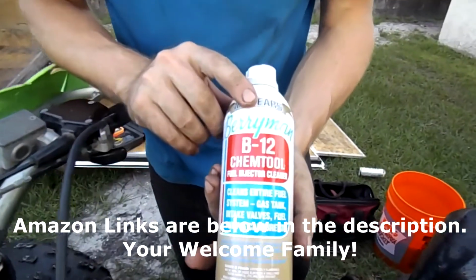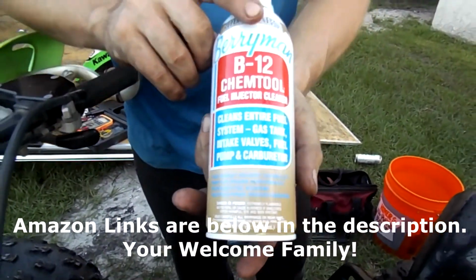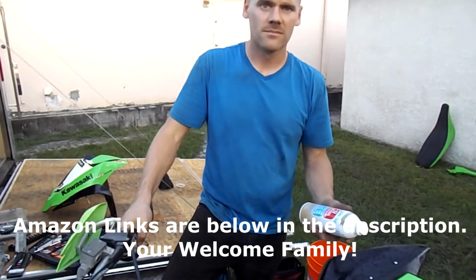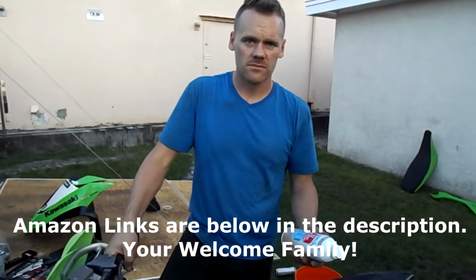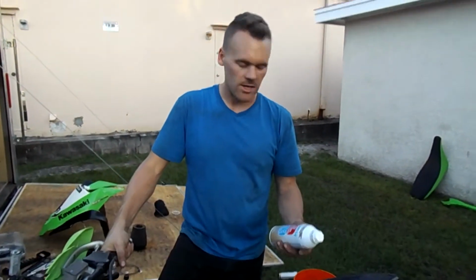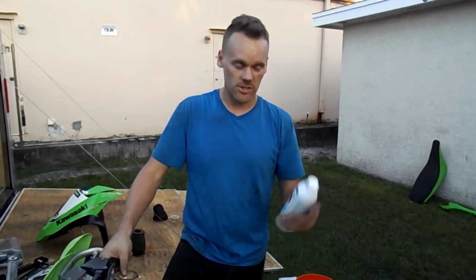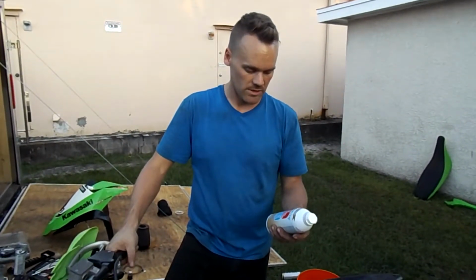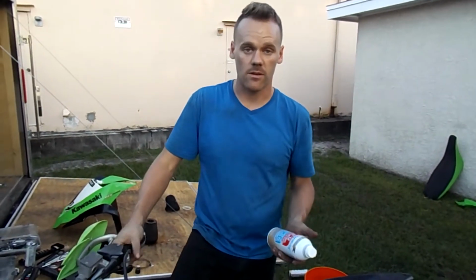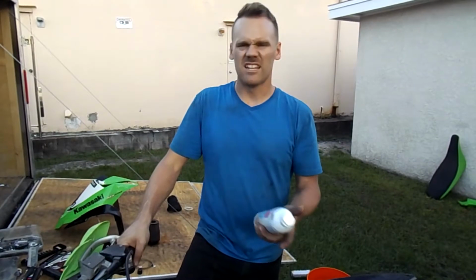It's awesome. Don't ever drop it on your shoes. It'll hurt like hell. What's awesome about it? I've seen it actually work in many different applications, but it's really effective in your injectors. What it does is it's almost like paint thinner. It has a really high caustic feature to it, and it breaks down ethanol without having to really get in there and dig it apart.